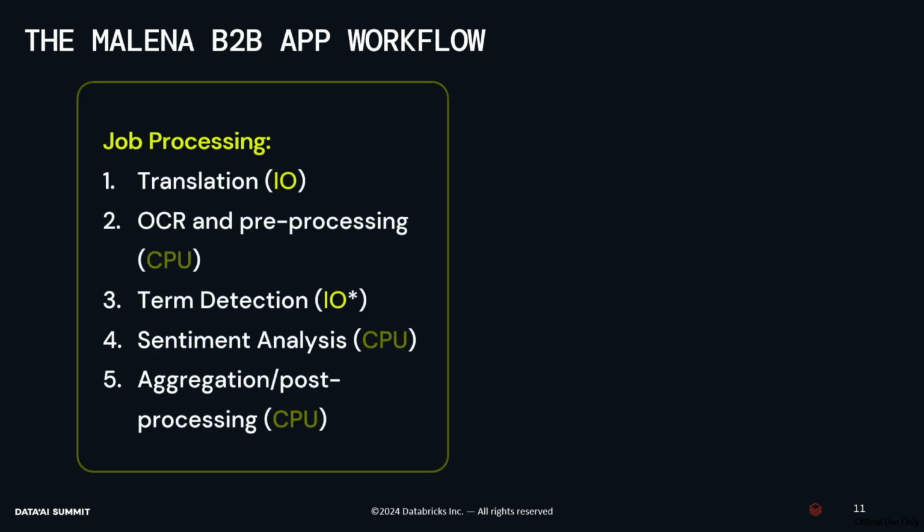Now, on this slide, we have a breakdown of exactly what the B2B application does when someone uploads a document. What kind of analysis do we do? In our case, the workload can take several minutes. Unlike a chatbot or a classifier that can answer in a few seconds, these documents can be very complicated. They can be hundreds of pages long, and we have several stages of analysis to perform on them.